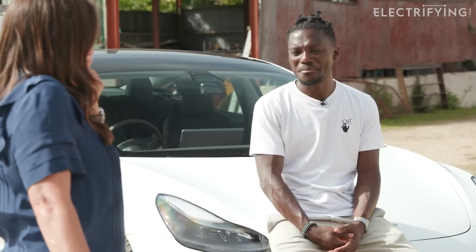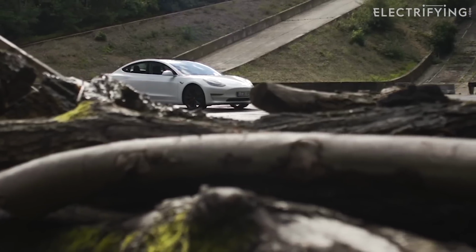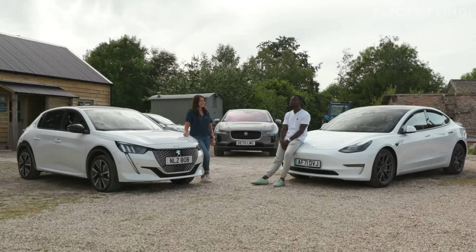So here's my question for you, Tommy. Tesla, is it a car maker or a tech company? I think they're a tech company first and then a car manufacturer afterwards. I think manufacturing, being able to deliver them on time, that's a big woe for them, and that's something you'd get from a company that isn't necessarily a car manufacturer.